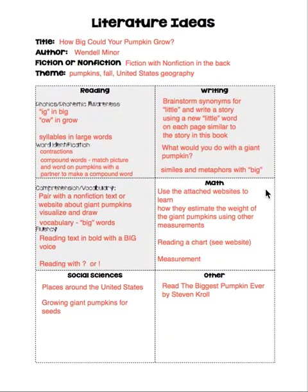Outside of literacy, we can use this book or a book similar to this for math. I have included a website on the page, and it shows you how to estimate the weight of a giant pumpkin, because obviously we're not going to take that pumpkin and plop it down on a scale. We'd break the scale. So how do they weigh and estimate the weight of these pumpkins? And this is great for our older learners because they can figure out these formulas and plug in some numbers. Also, the website has charts, so we can practice the skill of reading a chart using real information, not just that information we see on worksheets or in textbooks, but this is a real chart of information that's gathered each year.